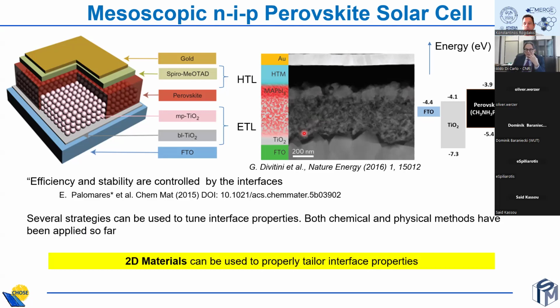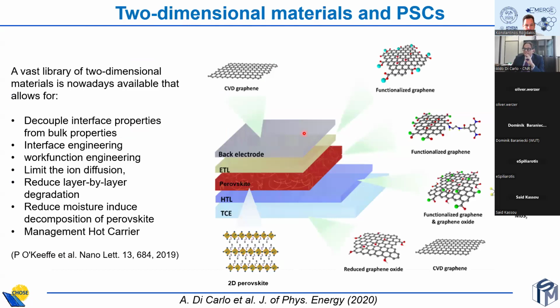This could be done, and this was what we have done also with Costa, Manos Kymakis, and many others in the Graphene Flagship activity. We were proposing to use two-dimensional materials for tailoring the interface properties. Why two-dimensional materials? Because two-dimensional materials are many. You have a very large library of two-dimensional materials that can be used at the interface. You can use, let's say, printing technology to deposit two-dimensional material.